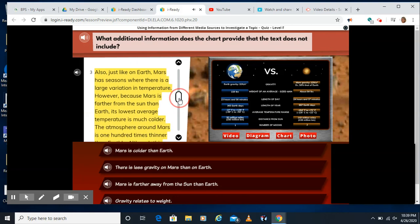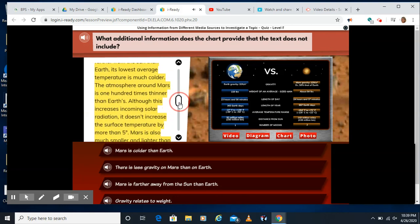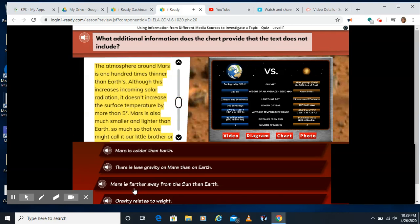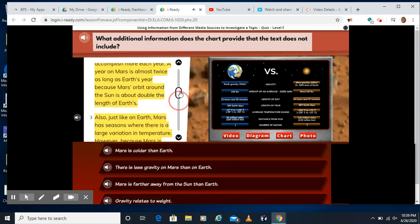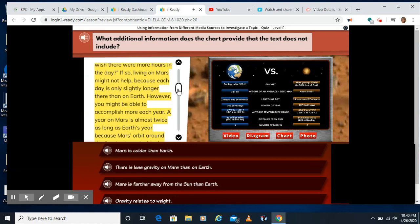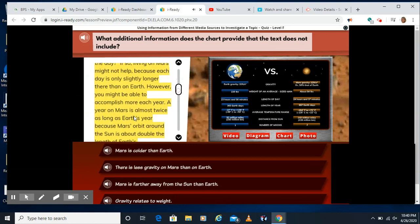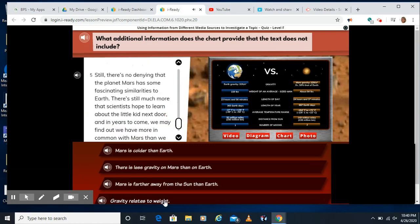I see the length of the days and years, temperature, thinner atmosphere. I don't see anything about gravity. Mars is farther from the sun than Earth. We have the distance from the sun in our chart. Do they mention the distance from the sun in our article? Yes, it talks about the orbit length being further, yep, got that there.